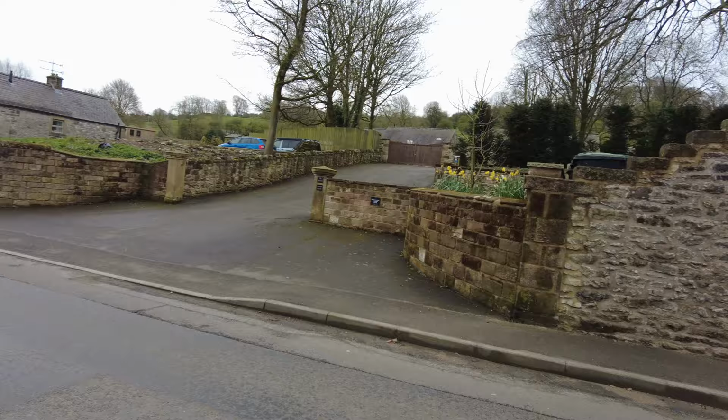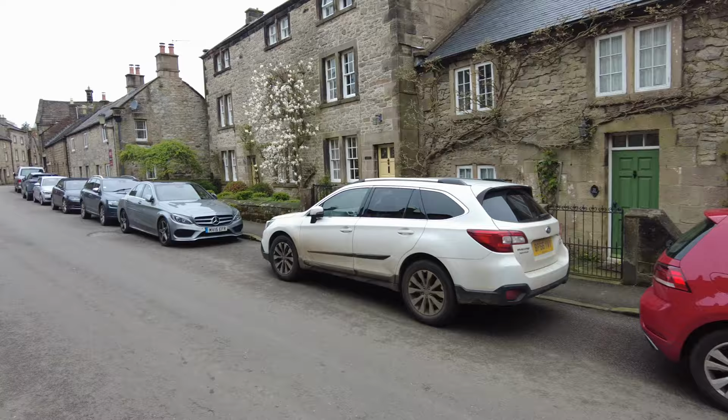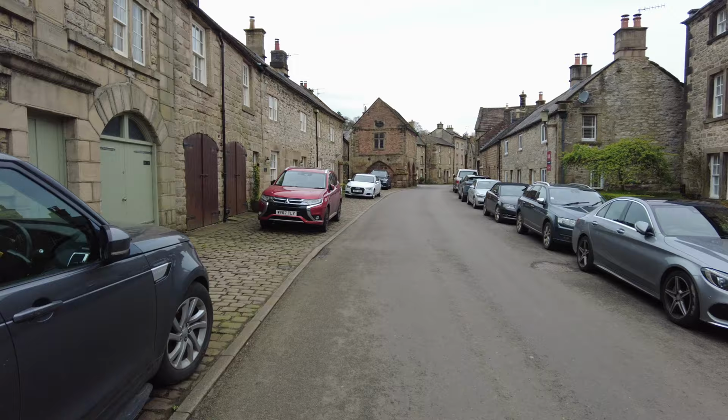Just arrived at a place called Winster. So we'll see where the National Trust place is, Winster House. It's a really nice place, this. The only thing that spoils the look of these places is just too many cars, really, parking everywhere.